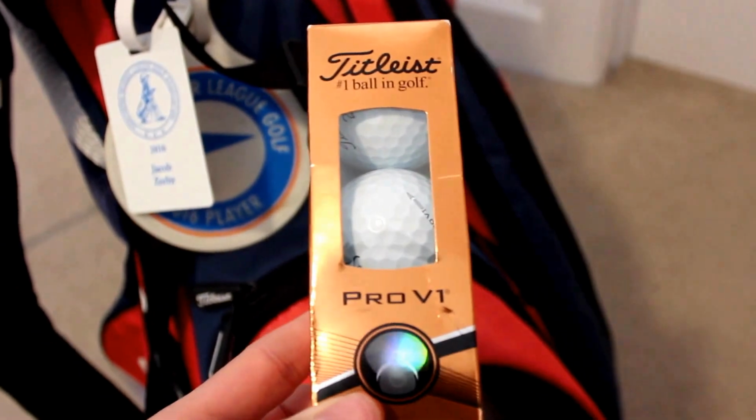I usually play Titleist Pro V1s with the blue line. That's what this blue marker's for. It's a nice little pen holder there.